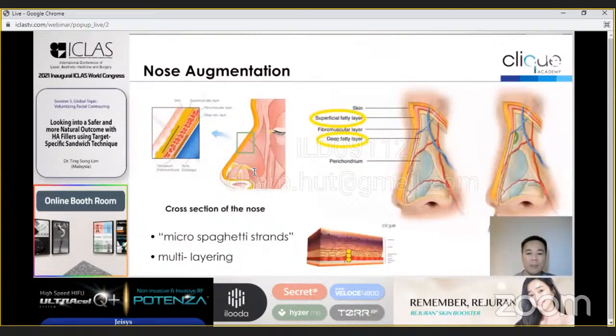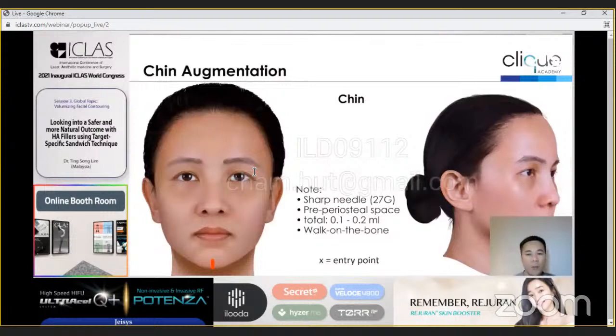For the nose, I use cannula and something with good elasticity, and place it in between, into the fat pads. So that's 2 layers of fat that I place: a superficial fatty layer and a deep fatty layer, and you stroke it in such a way that you build up in layers. Again, you don't need to put too much product; I generally use about 0.1 to 0.2 cc in those areas. And for the chin as well, you want to use something with high elasticity. For female, you want to go midline. For male, you want to go lateral, parallel to the corner of the mouth. And then you walk on the bone rather than giving big boluses.